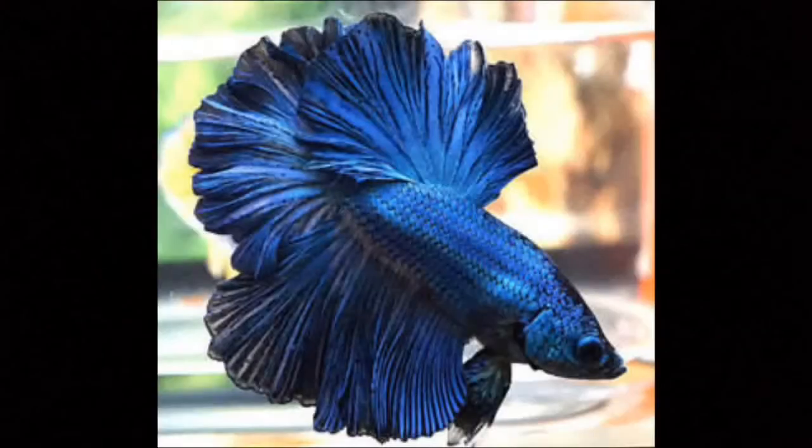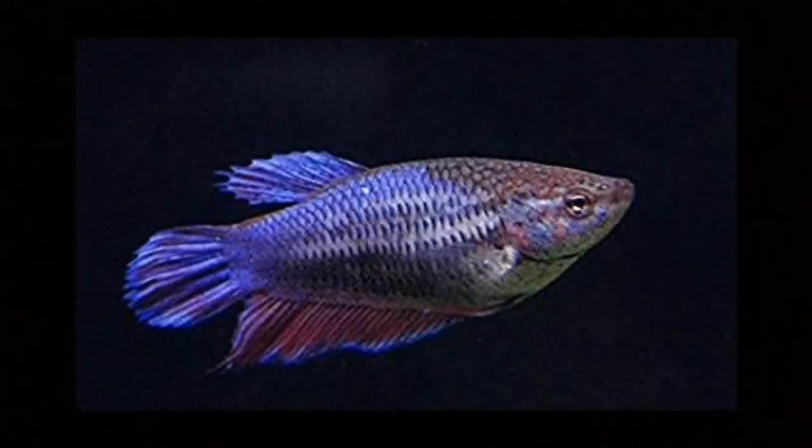Fins. Male bettas have much longer fins, sometimes as much as 3 or 4 times the length of the female's fins. While some varieties of bettas have males sporting short caudal, tail, fins, in most varieties the females have shorter caudal fins and the males have longer fins. The ventral fins of the male are noticeably longer and thicker than those of the female.